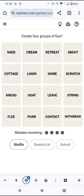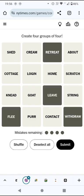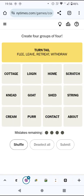Are there things a cat might do? We've got purr and scratch. Leave and flee are just synonyms, but they're sort of a different group, aren't they? These four are the sort of war-related things. They mean to pull out of a war, essentially, don't they? Let's go for these. I mean to turn tail. Right. What next? You can do an about turn.